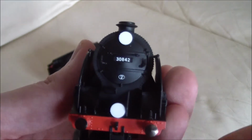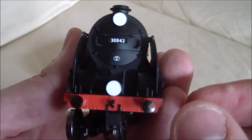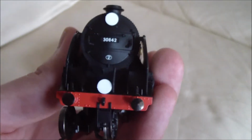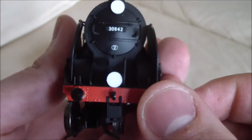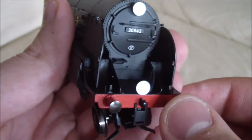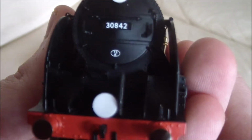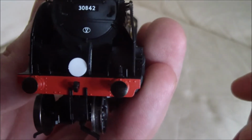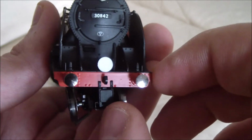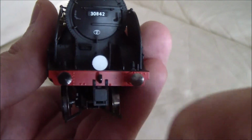Anyway, so let's look at the front. You can see it has a very characteristic look of a Maunsell locomotive, even though these were originally designed by Urey. They were later modified by Maunsell. You get sprung buffers on the front, and there's its number 30842 and the shed code of 72A, which I'm not too sure which one it is, but I'll have a look. At the front, this bit of detail I've added myself. This is to protect the coupling hook when it is slung down.